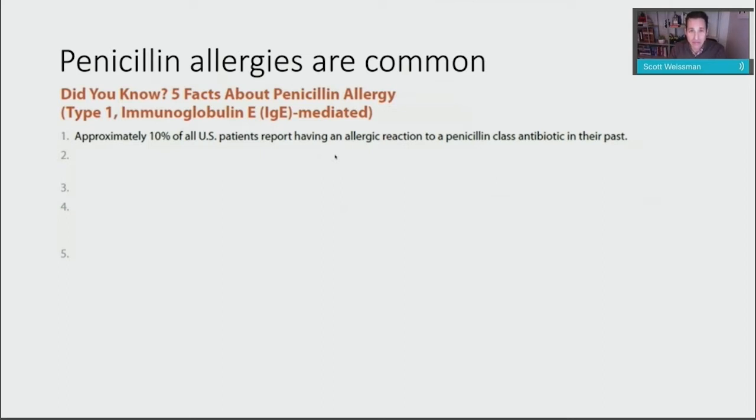Approximately 10% of all US patients report having an allergic reaction to a penicillin class antibiotic in their past. I just want to pause and call out this penicillin class, because we're not always talking about penicillin, but things in the class. That could be amoxicillin or ampicillin or piperacillin, tazobactam, Zosyn, all the things that share the same chemical structure. So 1 in 10 Americans, 1 in 10 patients have a penicillin allergy listed in their electronic record or their medical record. That's a lot. So with 300 kids in the hospital each day, there are probably 30 kids with this label.